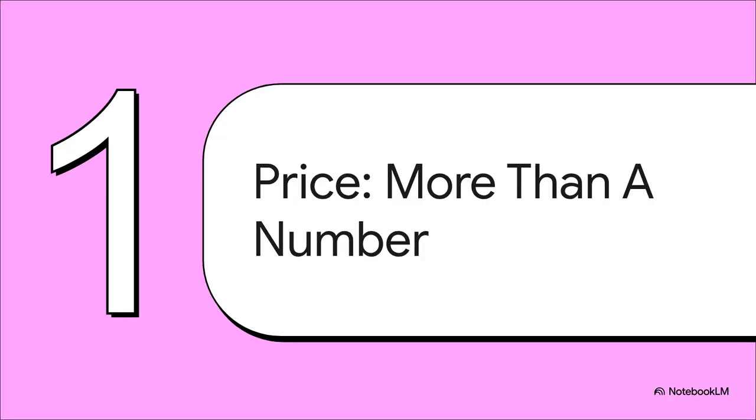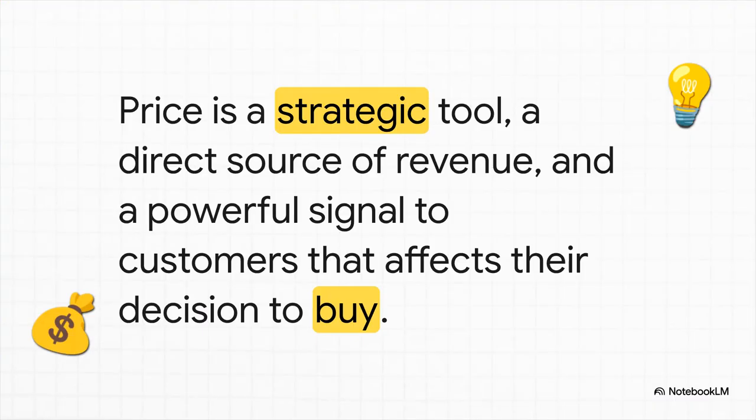All right, first things first, we need to get this key idea straight. A price tag is communicating way more than just what you have to pay. Think about it. Out of everything a company does to market a product, the ads, the packaging, the logo, price is the only one that directly brings in the cash. But it's also a powerful signal, right? If you price something too high, you might just scare people off. But if you price it too low, people might think, what's wrong with it? Is it cheap? It's this incredibly delicate balancing act.